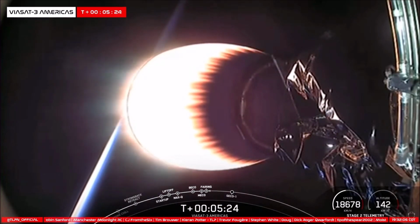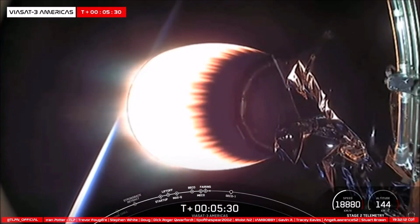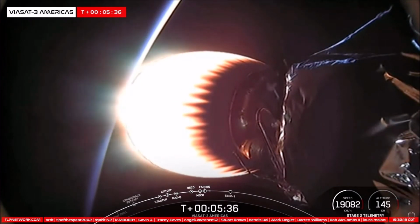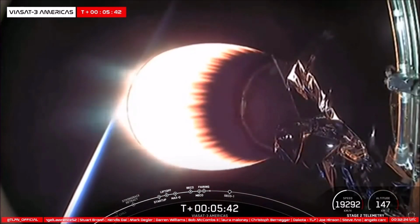Now what you're looking at on your screen is a view on our second stage, looking aft at our MVAC engine. And our MVAC engine on the second stage is currently in the middle of its first burn. This burn has about 1.5 minutes left. After that, we'll have an additional 2 burns of our second stage engine before payload deployment.